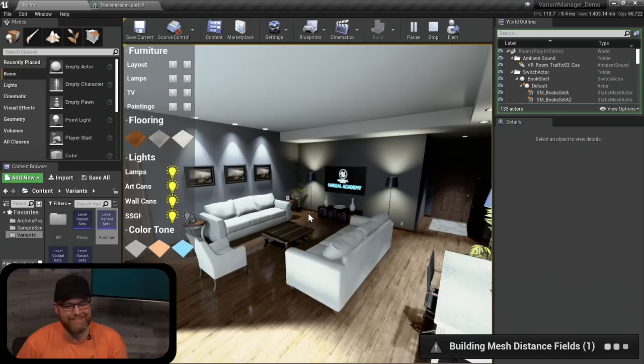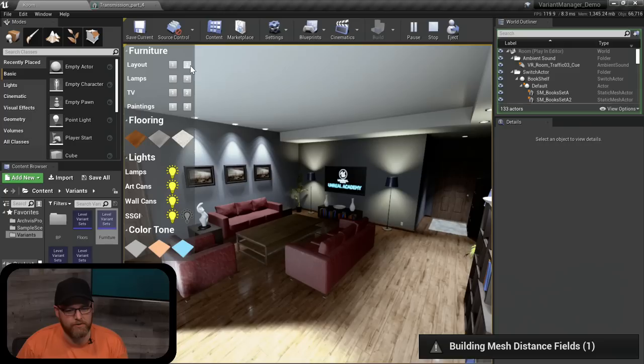I was using distance fields at the time because there's indirect lighting, and I've got a little bit of baked lighting in the scene. But most everything is movable, so that way it's all dynamic. With the variant manager, I have the same location and the same assets. I'm just taking the reference of that actor in the scene and changing out the asset that's actually used.